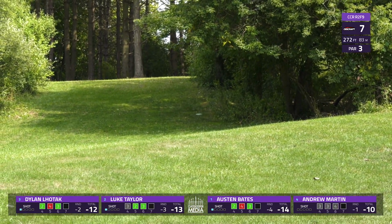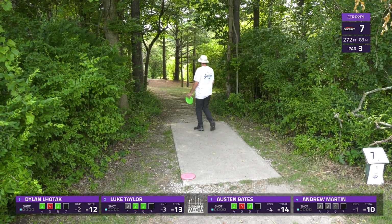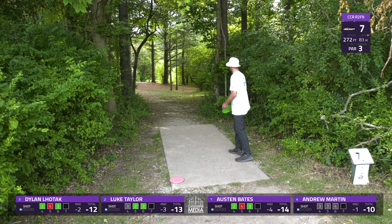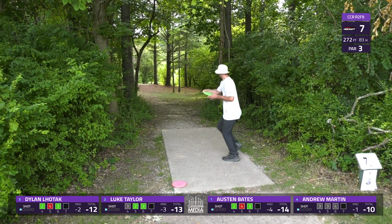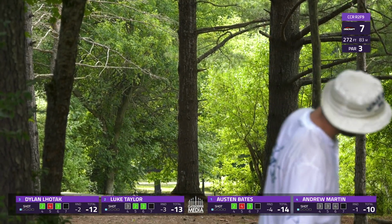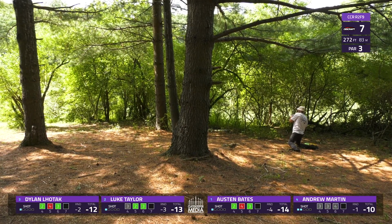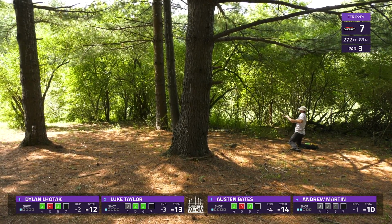That seemed like it was just a little bit too much. A little bit too much swing, a little bit too much speed out of the hand. Yeah, this is a hole that speed control does come into play because depending on what disc you throw, too fast, you are going to get into that rough on the left side before it starts turning.